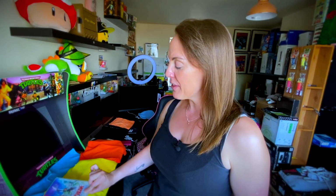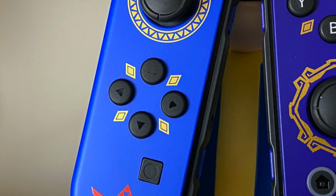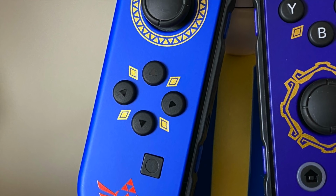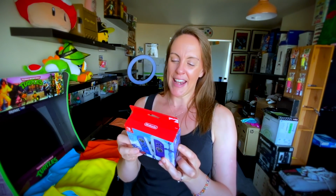And I thought I would celebrate and capitalize on that with the gorgeous Skyward Sword HD Joy-Cons, which I really like, how each one is a slightly different colour. You've got the purple on the right and the Master Shield blue on the left Joy-Con. And I just thought, you know what, I'm just going to geek out here, and I'm actually going to just buy that.